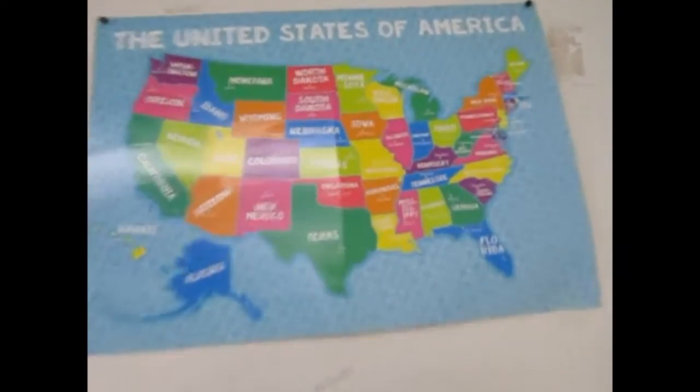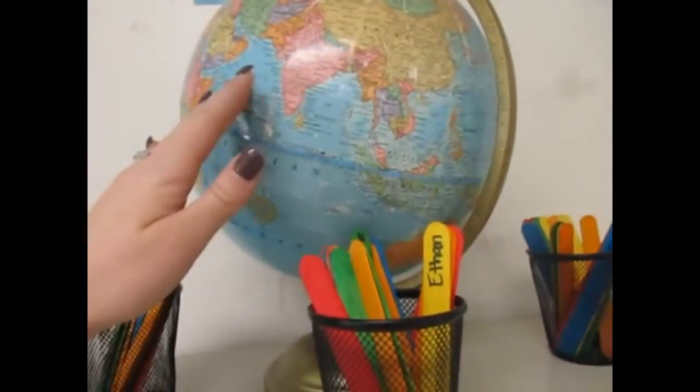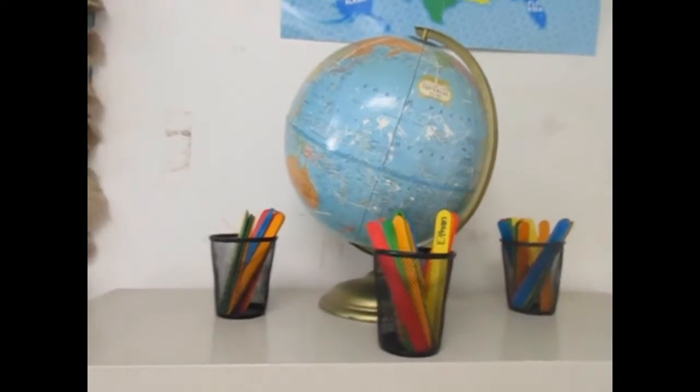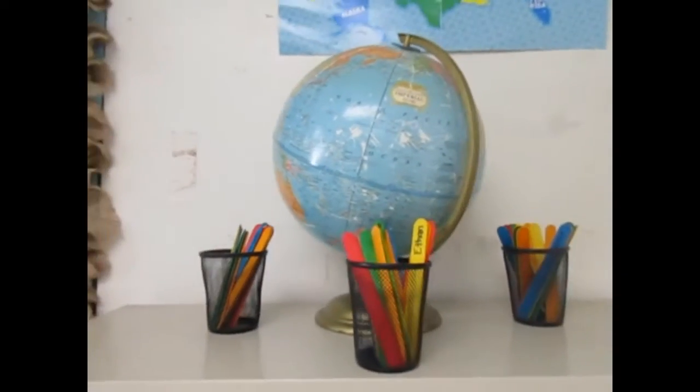Most of them think that these are actually countries. So I have that there as a reminder for them. And then I also have a globe. The students love the globe. I've actually had quite a few of them ask to take it home, which was new to me, but hey, whatever floats your boat. If you want to take my globe home, as long as you bring it back, that's okay with me.